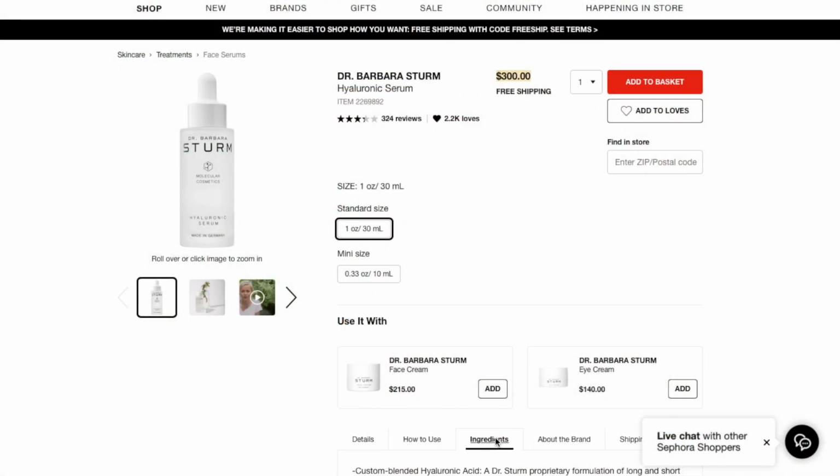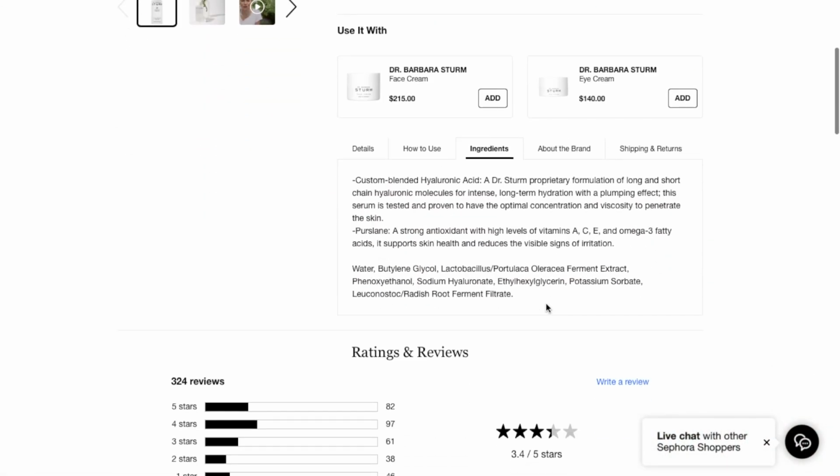As far as the ingredients in that hyaluronic acid serum that she uses, they are great ingredients. Again, humectants, all these ingredients are well researched. I just think there are alternatives out there that are much more affordable. So if you try this and you love it and you can afford it, then that's great. But I just personally think there are much more affordable options that will give the same result.